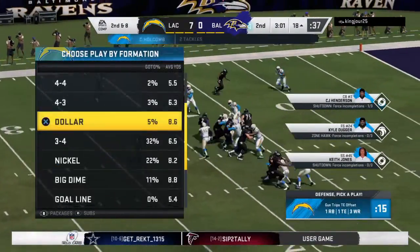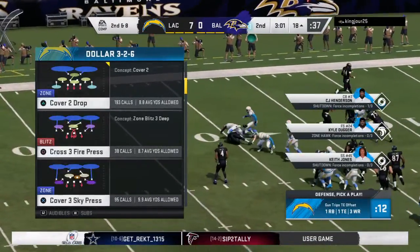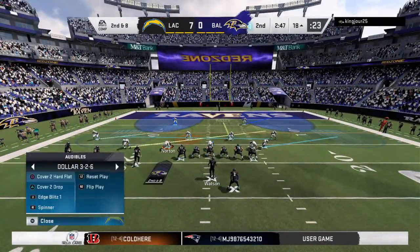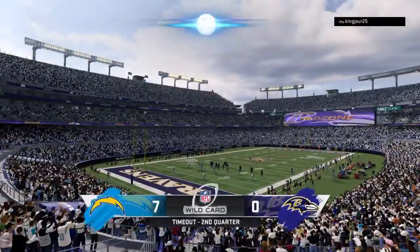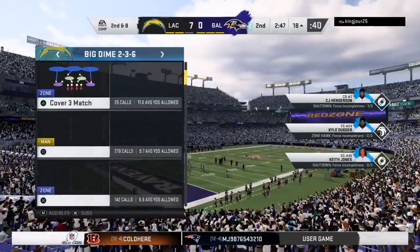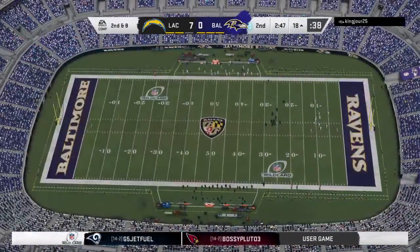A short gain of just over 2 yards as the first half clock dips inside of 3 minutes. The last run good for 2. Here's 2nd and 8. The Chargers going to signal for the first of their timeouts. They'll have 2 remaining as we step aside here in this second quarter.